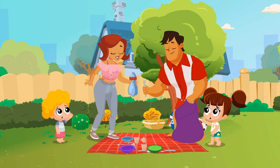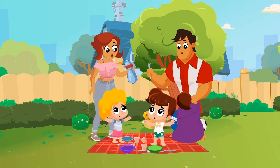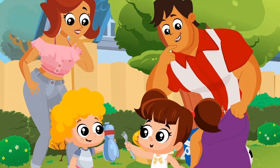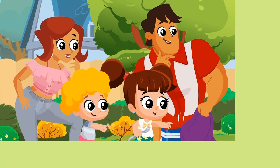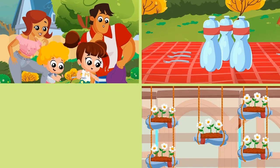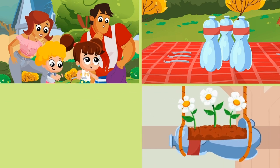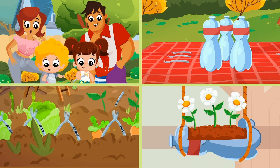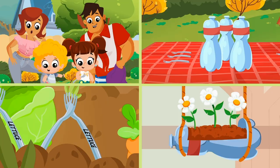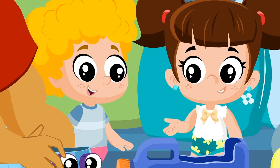But look at all the plastic trash there is. Plastic is very harmful to the planet, especially if it's not recycled. But it can be reused, giving it a new life. Some plastic bottles can make a great place to grow plants. And why not turn those forks into a fence for your garden? Haha! And they're also great for reminding us what we planted in each place.